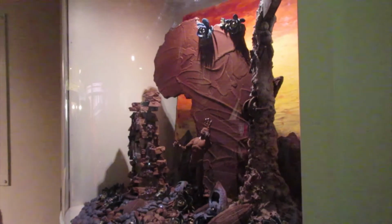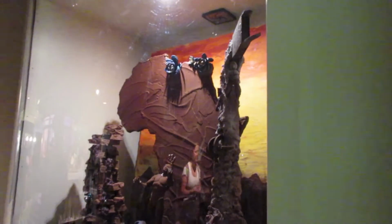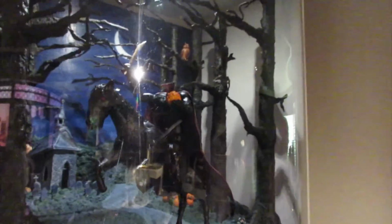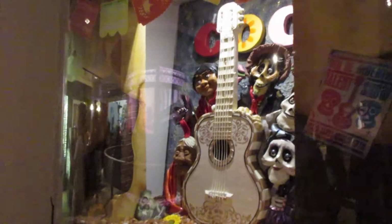This display is from Black Panther and it's called Wakanda Forever. And this is from the chefs at the Animal Kingdom Lodge Bakery. The next is the Headless Horseman from The Legend of Sleepy Hollow, and this is from Disney's Boardwalk Inn Bakery. So you can tell, Headless Horseman, graveyard, really impressive. The next is from Coco.